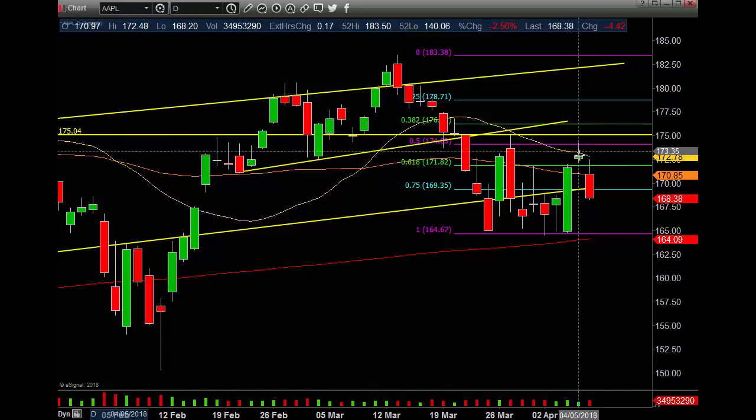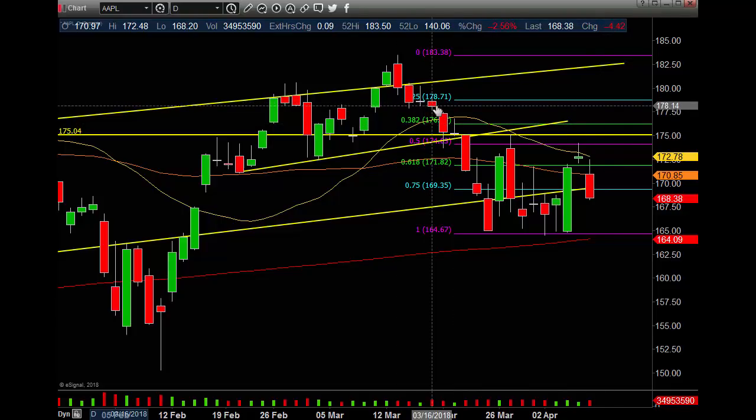If it got above the 20, it'd be a little bit different, and we still haven't got the 175 area. That's the big area for the bulls. You need to get above that, and then the 618 right here at 176.24. Fill the gap here at 178.14, and then possibly higher prices.